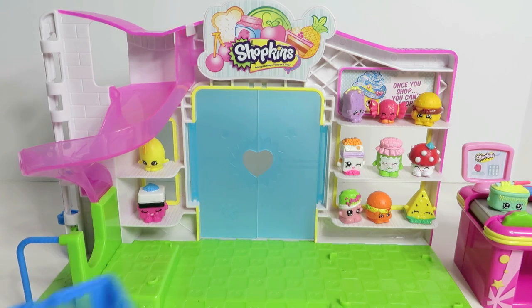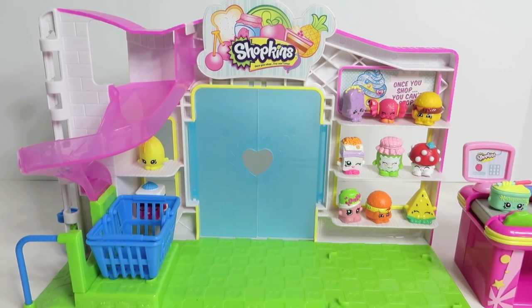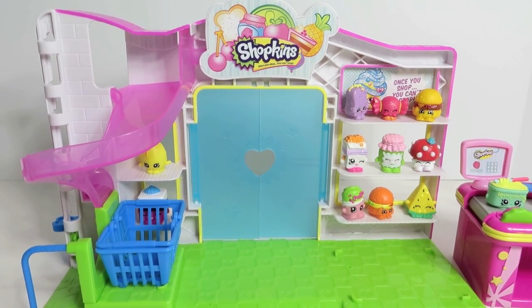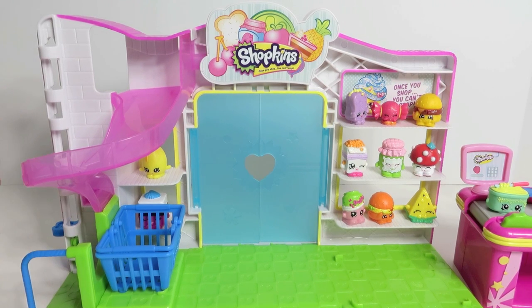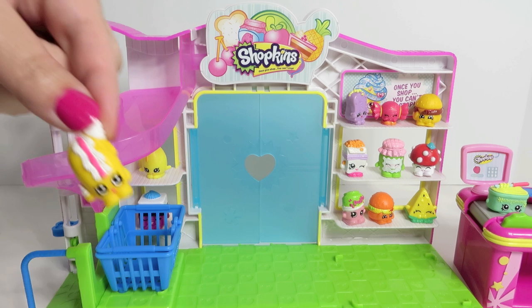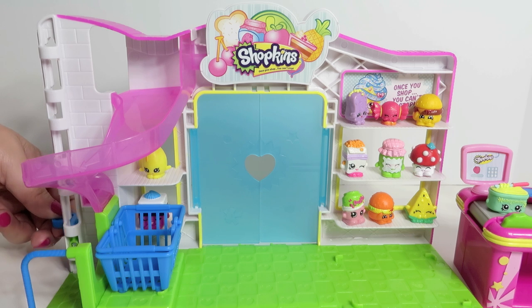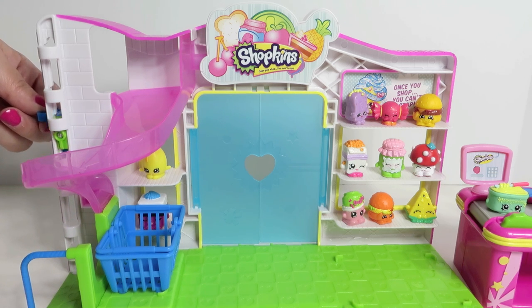All right, so we are going to move that. Shannon's going to put the little basket right there. Let me have some of our Shopkins friends here. Let's show you how this works. I'm going to show you the first thing. You can see off to the side here, Shannon has Creamy Bun Bun, off to the left. In the back right here is a little elevator. We're going to put Creamy Bun Bun in it. And up Creamy Bun Bun goes.